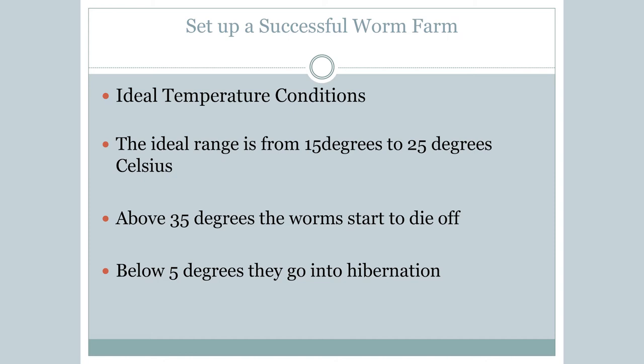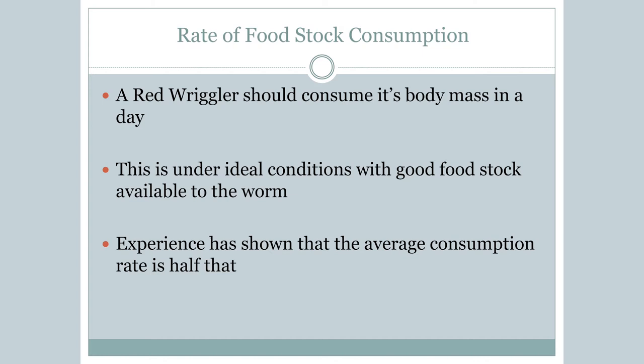Okay. Right. A red wriggler. What does it consume? It eats its own body mass every single day. So if you take a kilogram of worms, it will eat a kilogram of compost every single day. So people, you better have enough food for those animals. And they are animals. You better have enough food for them.